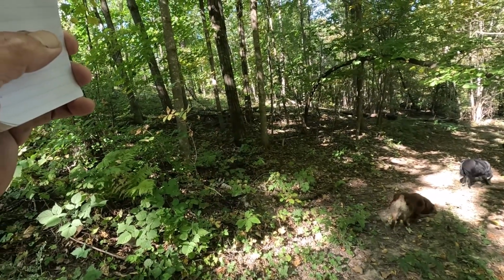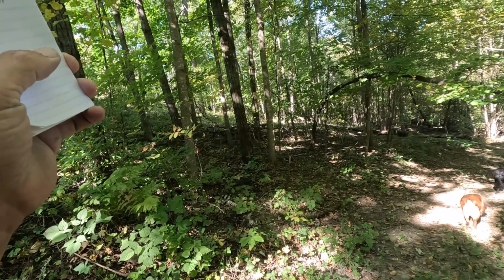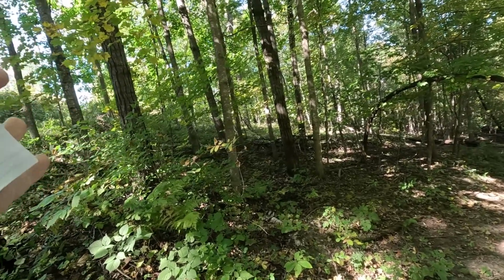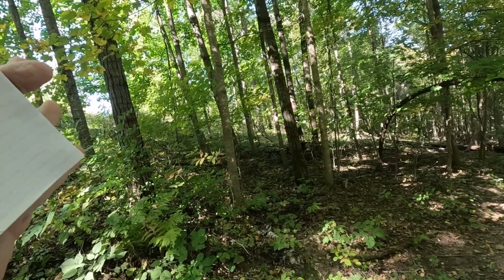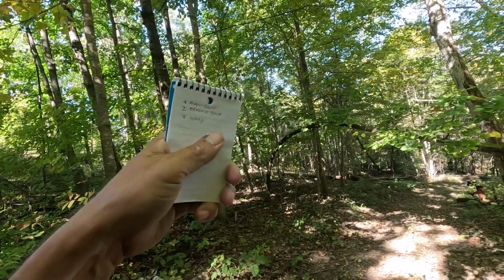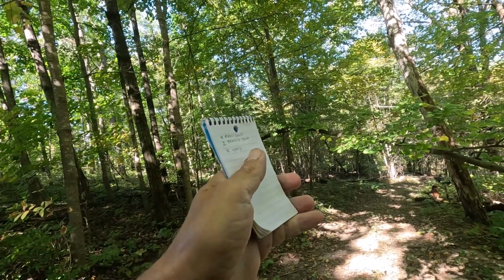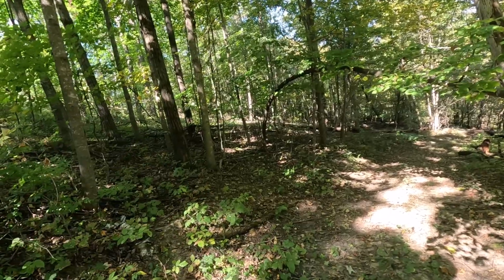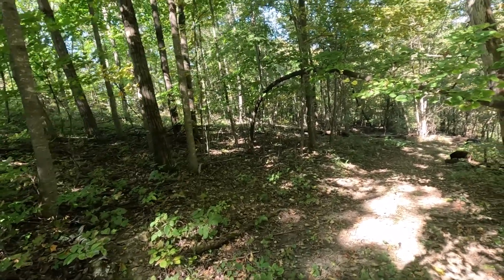We have four or five in the north pasture that have been down for a few years. I've shown them in other videos. And there's a couple trees along the rock road that are kind of pushed out of the way. I'm going to be counting those too, because I got to get all of these trees out of here.